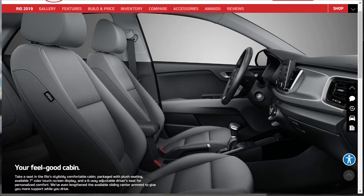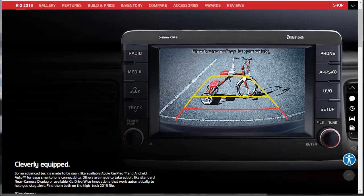It looks pretty good. Like I said, especially for the price point, you have to keep that in mind. It says, take a seat in the Rio, stylish, comfortable cabin, packed with plush seating, available 7-inch color touchscreen display, which we know the S model gets, and a 6-way adjustable driver's seat for personalized comfort. They say they've even lengthened the available sliding center armrest to give you more support when you drive. So people must have complained that this armrest didn't slide fore and aft enough. That's probably why they had to lengthen it.